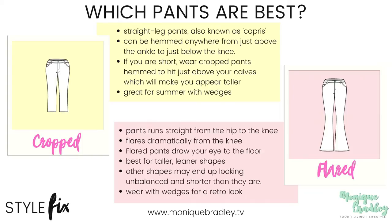Flared pants draw your eye to the floor, make for taller, leaner shapes, and on other shapes, maybe not like my hourglass shape, may look unbalanced and shorter than they are. Wear with wedges. So true, go retro. So true. Let's have a look at the next one.